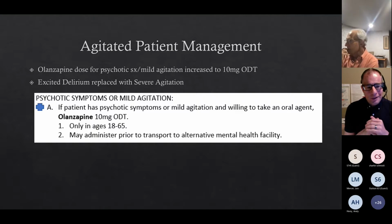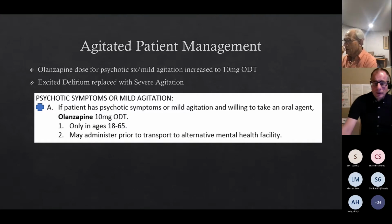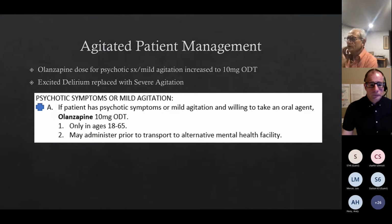We're replacing the term excited delirium with severe agitation. In general, there's enough controversy and disagreement in the medical community about exactly how to define excited delirium that it's become a term that's hard to use and define. So we're just using the phrase severe agitation. As we mentioned before, the decision making there is around the degree of threat that the patient poses to you, to themselves, and to other people. Finally, a reminder: olanzapine is only for ages 18 to 65, and it is okay to give that prior to transport to an alternative mental health facility. Just be sure to tell the patient not to swallow that pill. It's an oral dissolving tablet.